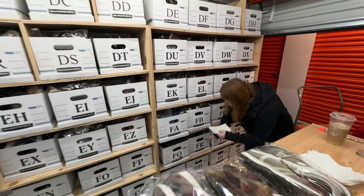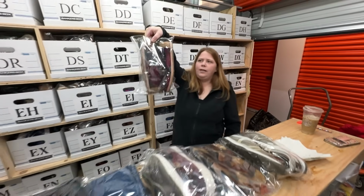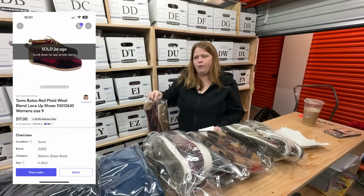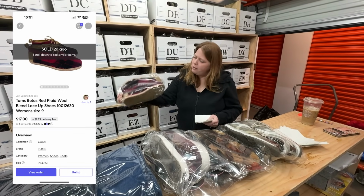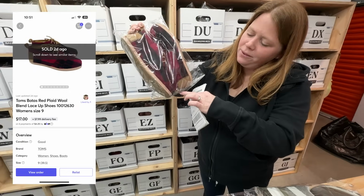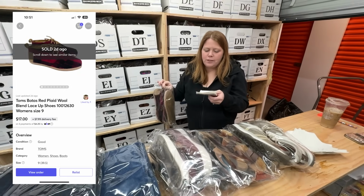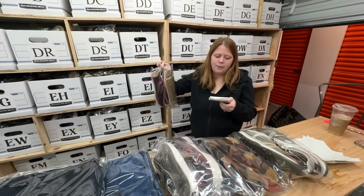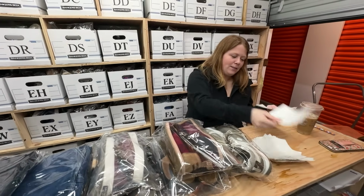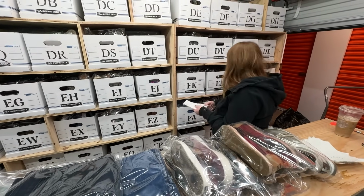All right, FR. Some Toms. They're like a nice plaid wool blend. I thought I could get over 20, probably like 25 for these, but when I went to list them, just like on the inner loop, they're fraying. So I listed them lower, and then someone offered 17. Okay. I went ahead and accepted. They also paid shipping. I bought them for $7.99, so not making a whole lot. Yeah. That's okay. Okay, EY.